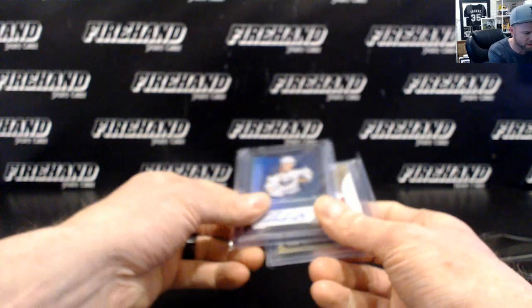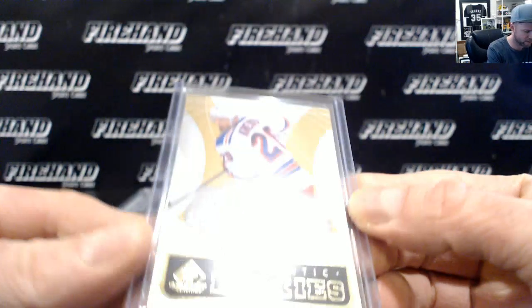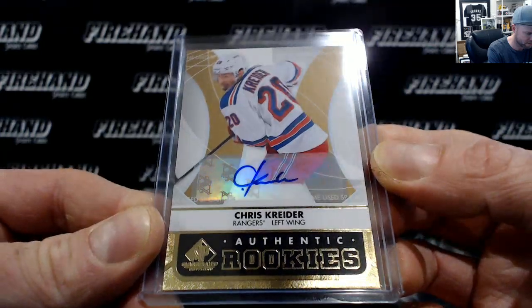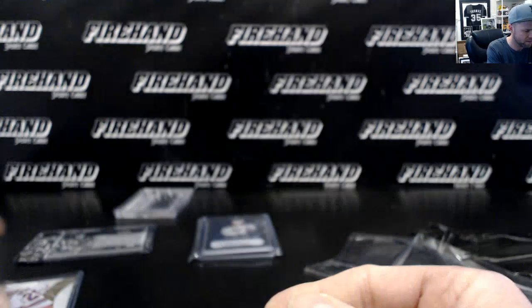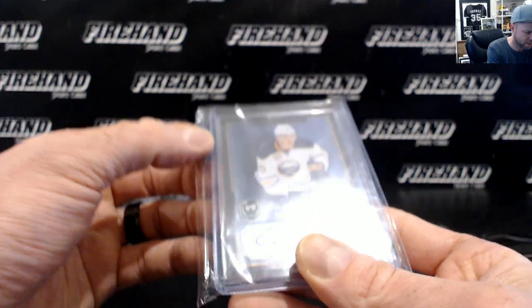A couple cards in here. SP Authentic Rookie Signature Chris Kreider from SP Game Used, excuse me, SP Game Used Edition. 2012-13 SP Game Used Hockey, Chris Kreider. And you got a Cup Enshrinements, number to 60 of Rasmus Ristolainen.